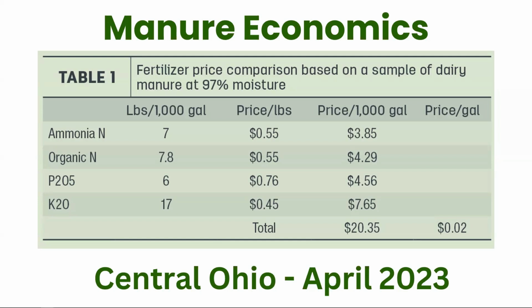That back figures to 2 cents a gallon. You can move manure a pretty good distance for 2 cents a gallon. And of course, this is before adding in the organic matter, biological activity, and micronutrient values.